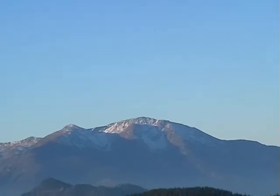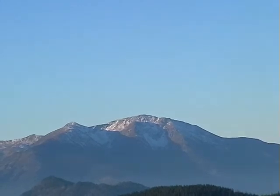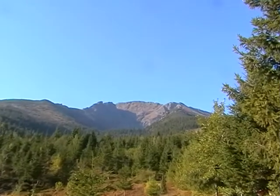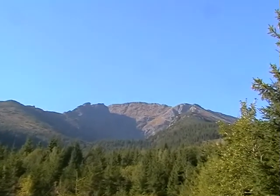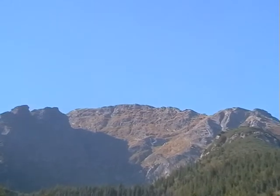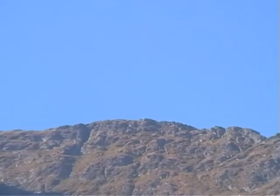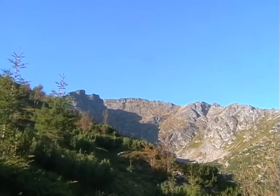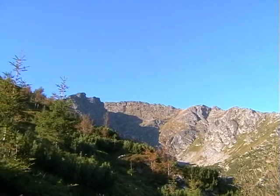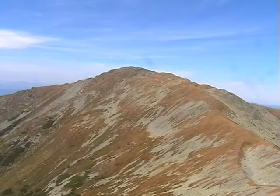The highest peak of the Rodnei Mountains is called Pietrosu or Pietrosul Mare. Reaching 2,303 meters, this summit is also the highest point of the Carpathian curve in between the High Tatras and Bucegi Mountains. The mountain's name means rocky in Romanian, which refers to its different character from most of the other predominantly grass-covered peaks of the Rodnei Mountains.